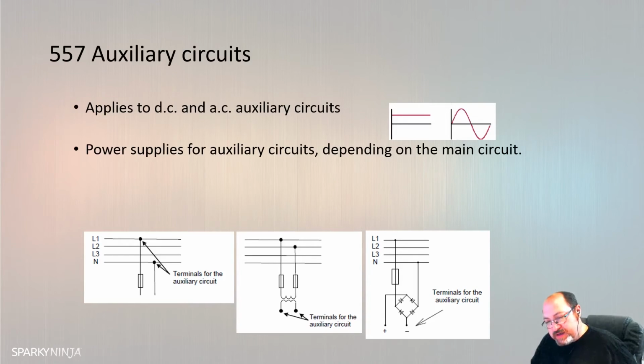And then there's just more information. It's very, very wordy. I don't want to go through all of it. But I think we'll just go on to 559 because it's all about auxiliary. It's just not worth putting too much time into it at this point. Let's go to 559. Luminaires and lighting installations.